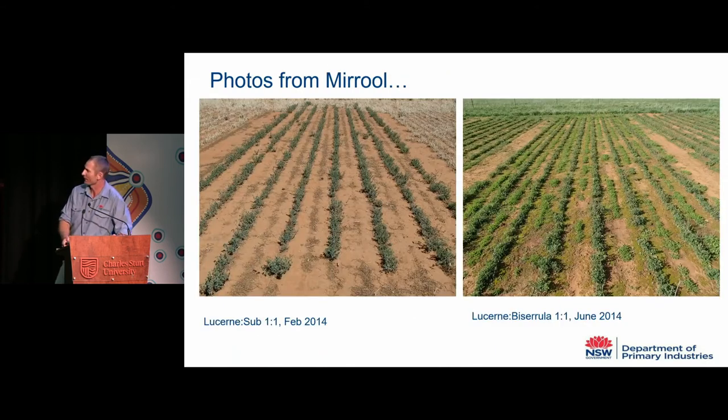If we just have a look at some photos now, this is from Marul. These are photos that were taken in February, and you can see there's a high level of bare ground. This is the lucerne and subclover 1-to-1 treatment, and you can see they've stayed pretty close to those drill rows, which are pretty visible. I didn't tell you that we had a bicerula treatment as well. This is just a photo of the bicerula, but same thing in June. Where the trash was in February, this is where the plants have come up. So pretty much what our data is showing.